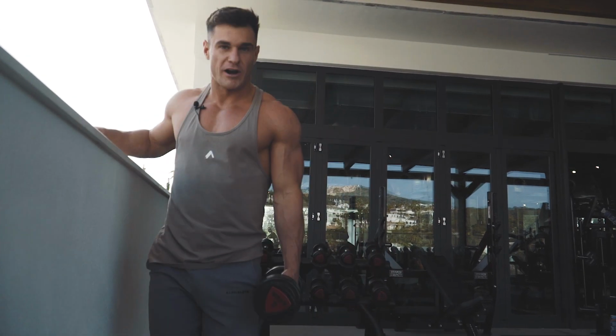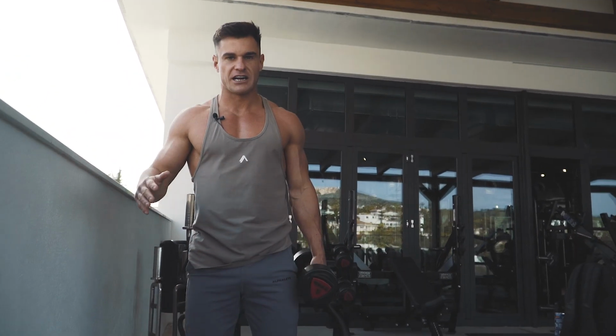All right, so next up is a lateral raise variation. Again, lateral raises, killer exercise for building up the delt.